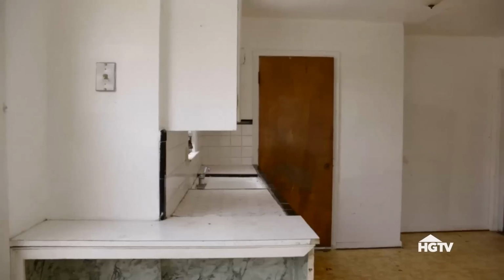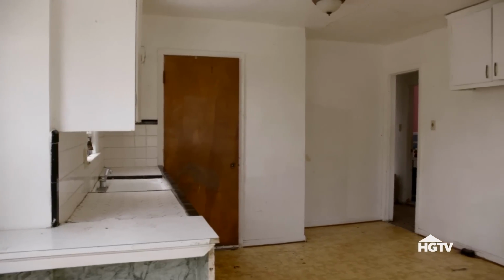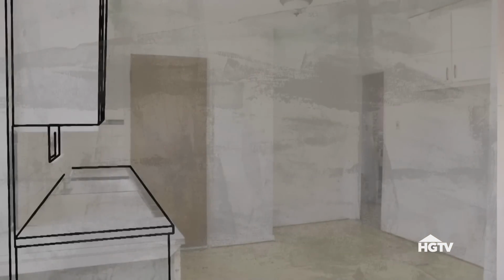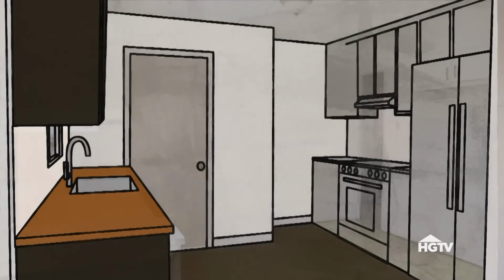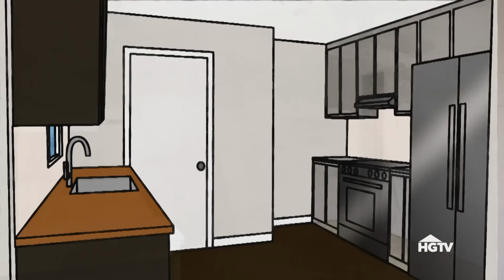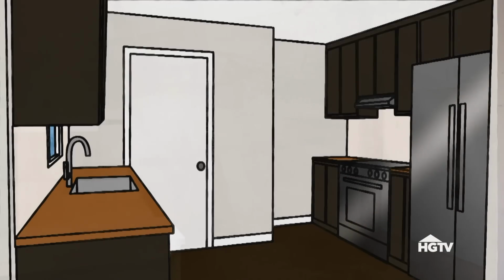One thing we agree on is how we're going to take full advantage of that giant kitchen. Step one is to eliminate all that wasted space. So we're gonna close off the door in the back corner and move the stove to the new wall and surround it with new uppers and lowers, and everything will be designed with a modern 50s flair.